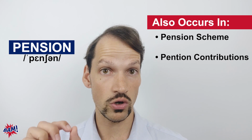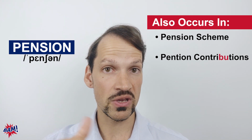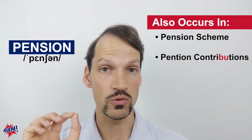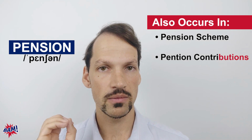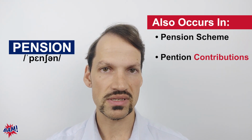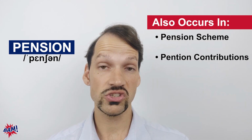What can cause difficulty in contributions is a few things, because it's quite a long word. Particularly, I want to make you aware of the B consonant followed by the Y consonant, bu, followed by a weak, unstressed syllable, shuns. Butions, contributions. The secondary stress in this word is on the first syllable, con, so you get pension contributions.